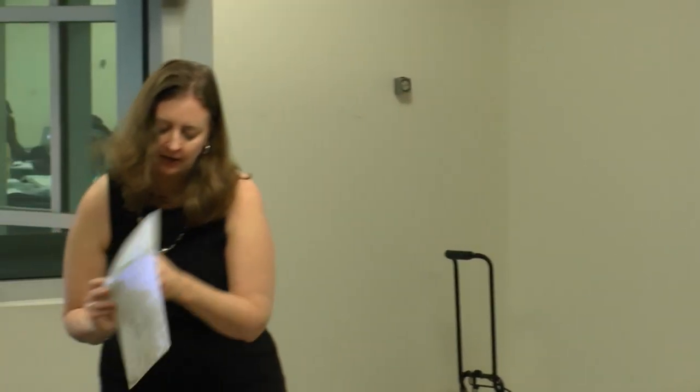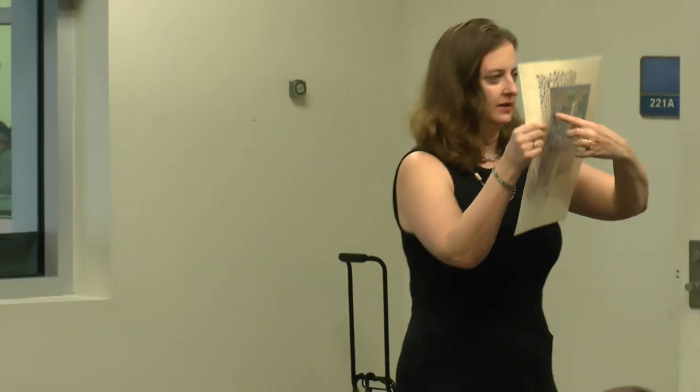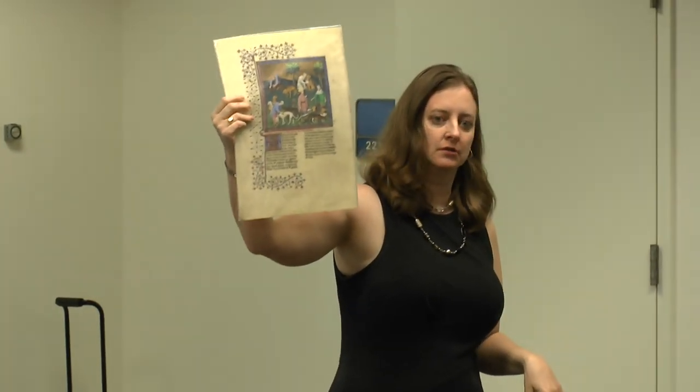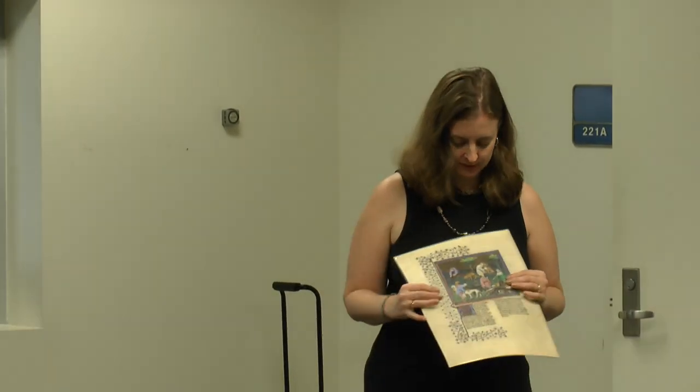Maybe you can see better in here. The border here is half pink, and that was usually madder, which was a root, and that was grown locally in Europe, so that was affordable. For white, eggshells or chalk. Again, cheap, local, easy to produce.